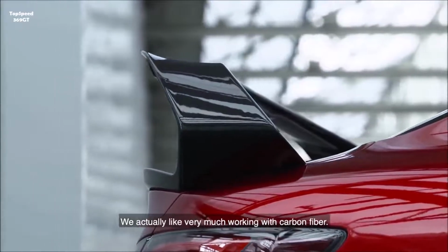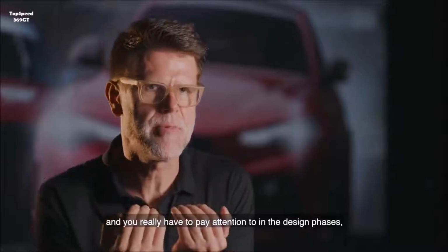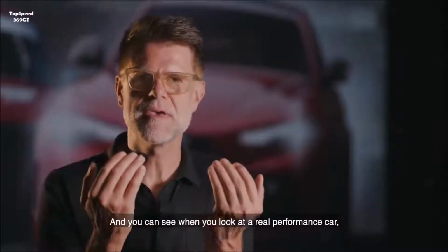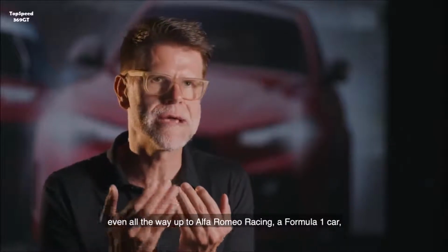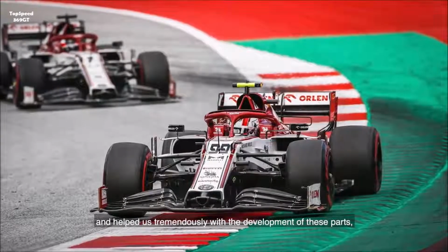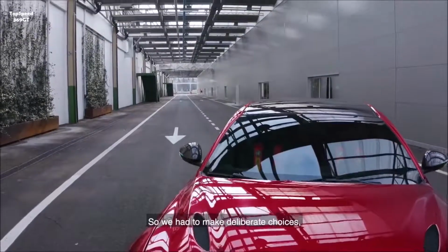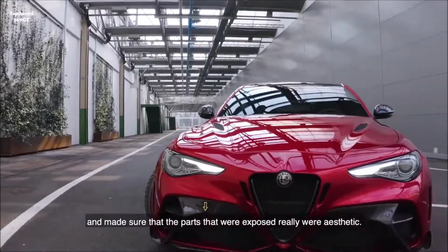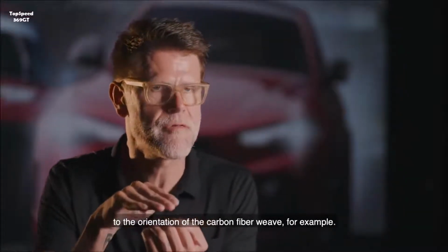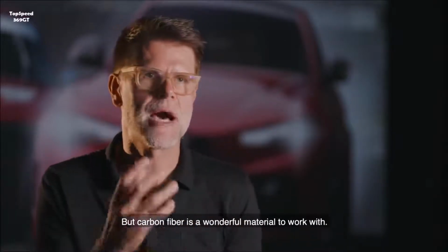We actually like working with carbon fiber very much. It's a material that can almost do anything. But there are two differences you need to understand when working with carbon fiber, and you really have to pay attention to them in the design phases: what will become aesthetic and therefore will be shown, and what is non-aesthetic. You can see this when you look at a real performance car, all the way up to Alfa Romeo Racing, a Formula One team that we worked hand in hand with and that helped us tremendously with the development of these parts. We discovered the aesthetic impact and the difference between aesthetic carbon fiber and non-aesthetic carbon fiber. So we had to make deliberate choices and make sure that the parts that were exposed really were aesthetic. What that means is you really have to pay attention to the orientation of the carbon fiber weave, for example, whereas when you paint it later, you can't just do it any way you want. So there are really differences in how you have to approach it, but carbon fiber is a wonderful material to work with.